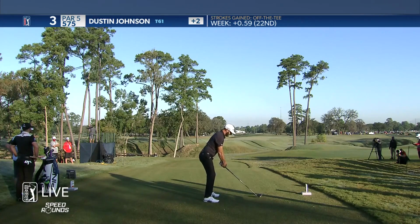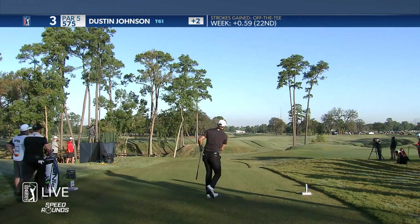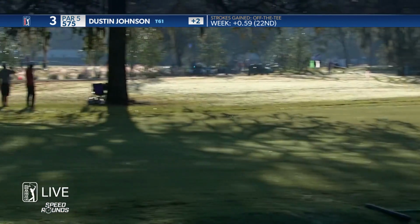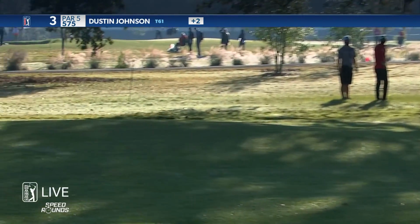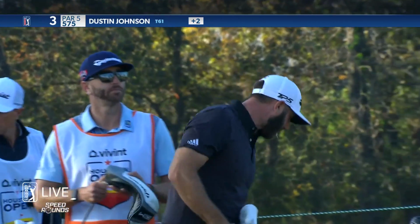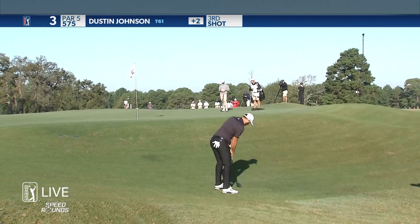Early look at a par 5, and the par 5s around this golf course are certainly the soft underbelly. You want to take advantage, but to do that, you make sure you find the fairway here at the 3rd. We saw a few players on this par 5 get home with irons yesterday.